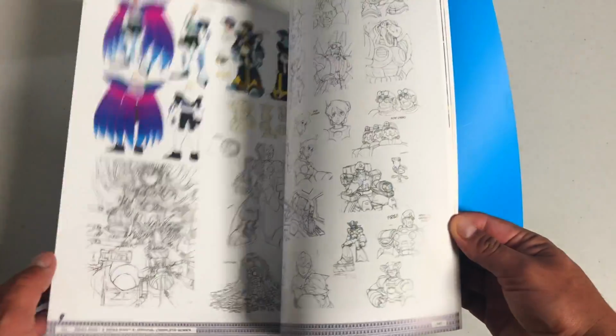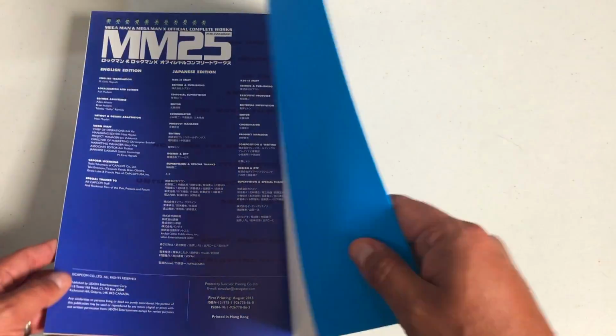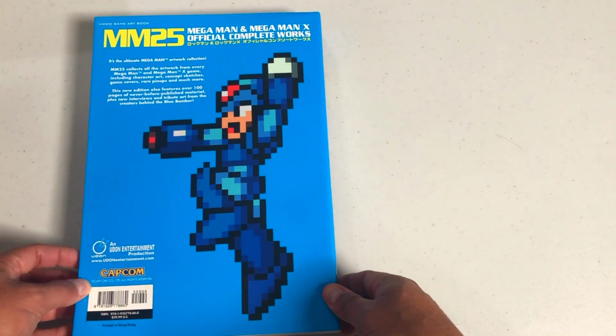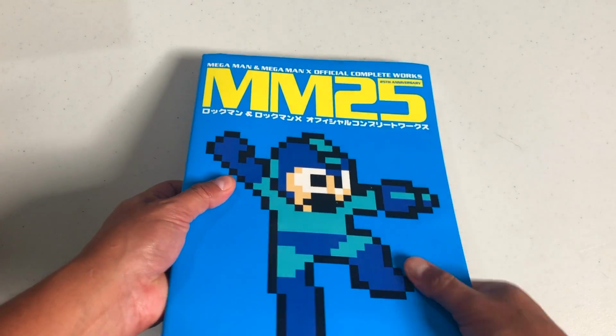And that's why I decided to keep this because, well, maybe Udon one day will release a hardcover version of this one. But this is the only one that's available in this format right here. And that's soft cover. And this one retails for $59.99. But it's Mega Man 25th anniversary.